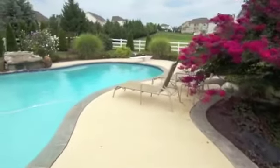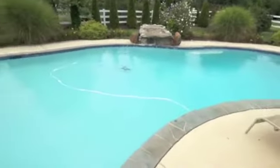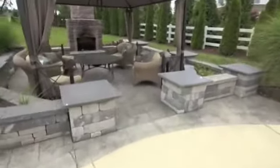You will fall in love with the extraordinary outdoor living space featuring two Trex decks, in-ground pool, and beautifully landscaped living area with wood-burning fireplace.